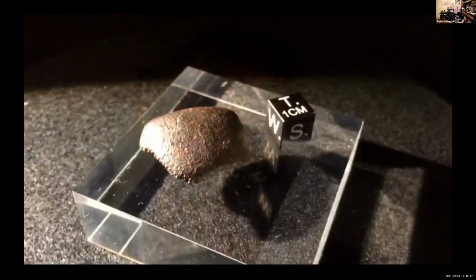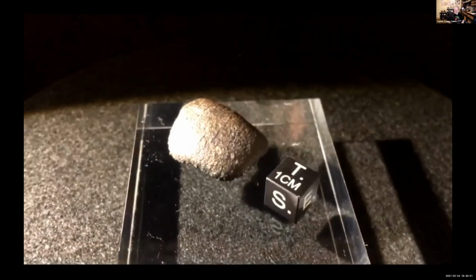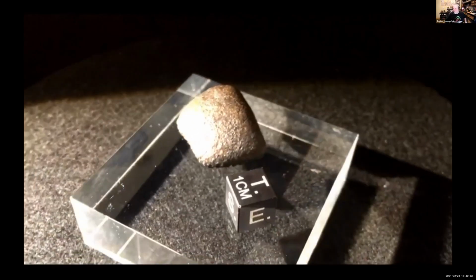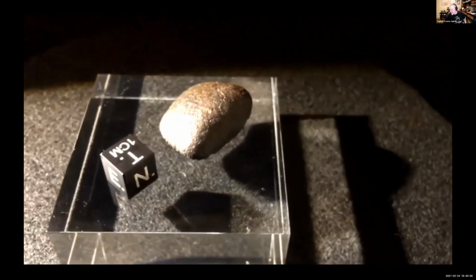Yeah, today I want to go back to my roots and show you some nice oriented meteorites. Have fun, guys. I'm going to start with this little cutie here. It's only an 11.85 gram oriented NWA.